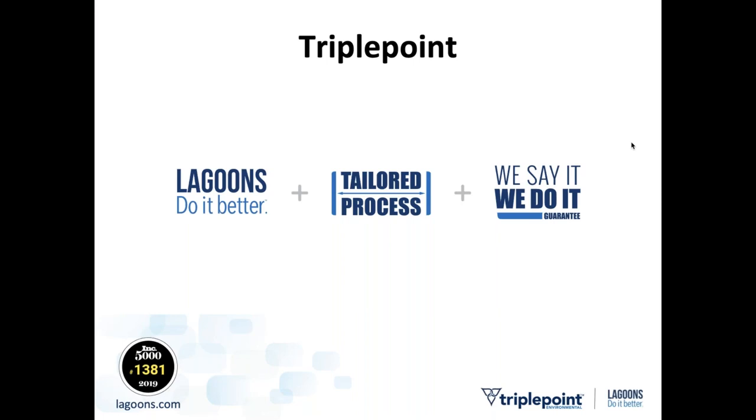What we feel makes us different as a company are three different things. First of all, the fact that we only focus on lagoons. Our passion, our mission, our motto, the reason we get out of bed in the morning is to help lagoons do it better. And like anything, we're talking about troubleshooting here, for example. If you have a health problem, you're going to go see a doctor, and you would like to see a doctor who's a specialist, because the specialist is going to be able to diagnose and solve your problem.